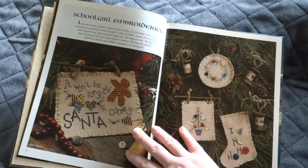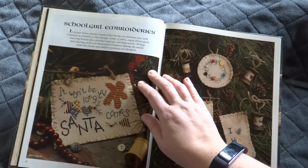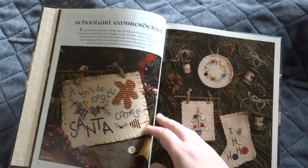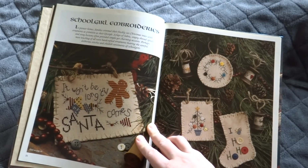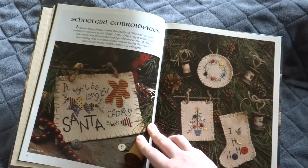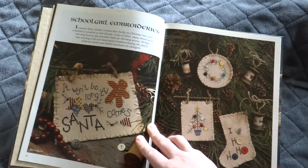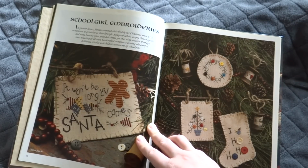Schoolgirl embroideries. In pioneer homes, families trimmed their freshly cut Christmas tree with ornaments as primitive as their lifestyle. Scraps of fabric, empty thread spools, there we go, and stray buttons often provided simple yet charming accents. Perhaps most touching of all were handcrafted ornaments bearing the careful, deliberate stitches and childish sentiments of schoolgirls.